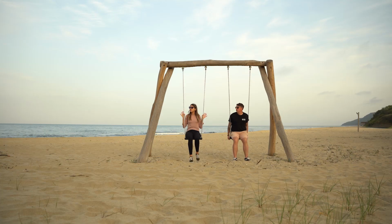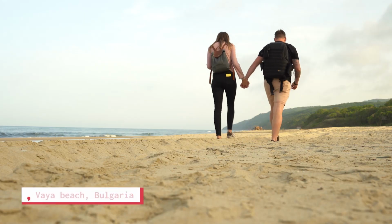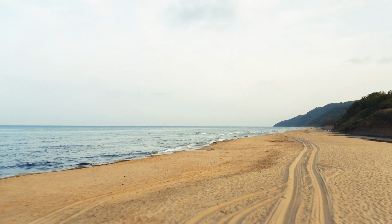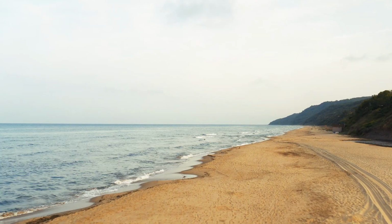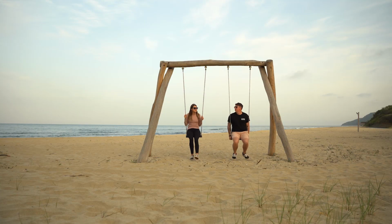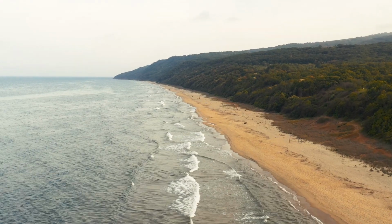And we just walked 10 minutes from our van down to this beach called Vaya Beach. It's really picturesque, it's so beautiful, massive long stretches of sand along the coastline. It's so nice. And the sand's so golden, the sun's setting. I think this is definitely the best beach we've been to here in Bulgaria over the past few days.